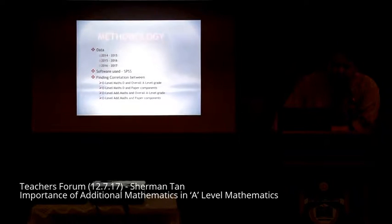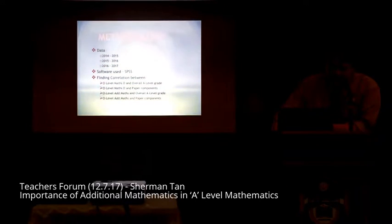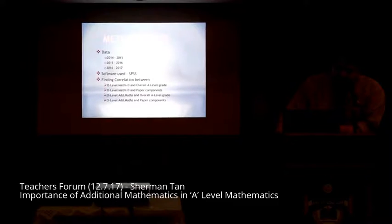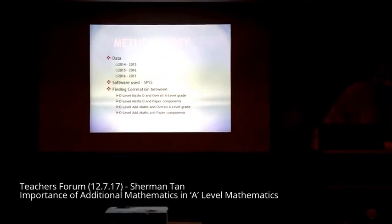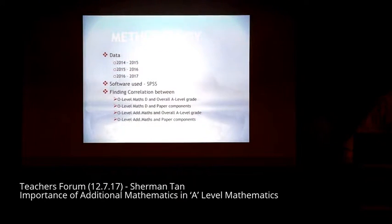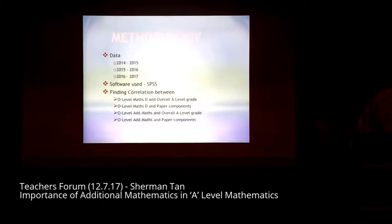The software that we use to analyze the results is SPSS, which is a statistical software package. For those who have done masters, you know this software. And then we look for correlation between the following: O-level Maths D and overall A-level grades; O-level D Maths and paper components; O-level additional Maths and overall A-level grades; and O-level additional Maths and paper components. For paper components we have 4: paper 1 and paper 3, which are the pure papers, and then paper 4 and paper 6, where 4 is mechanics and 6 is statistics.